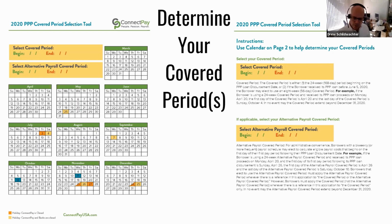So the covered period is for non-payroll expenses if someone decides to use the alternative payroll covered period. So this is the important thing. Let's say I get funded on a Wednesday and I'm a bi-weekly payer, because the alternative covered period works for weekly and bi-weekly. This allows me to slide to the beginning of my next payroll period, start to accumulate hours and wages, and that's the beginning of my alternative covered period. The benefit: you don't need to prorate or run half a week's payroll and make these calculations very complicated.